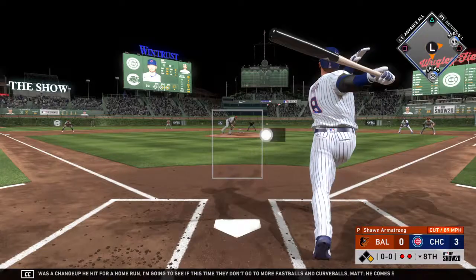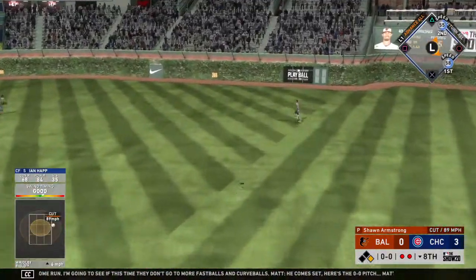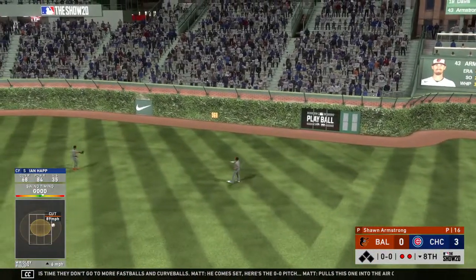He comes set. Here's the 0-0 pitch. Pulls this one into the air out into right field. Mancini will reach out with one hand to make the catch.